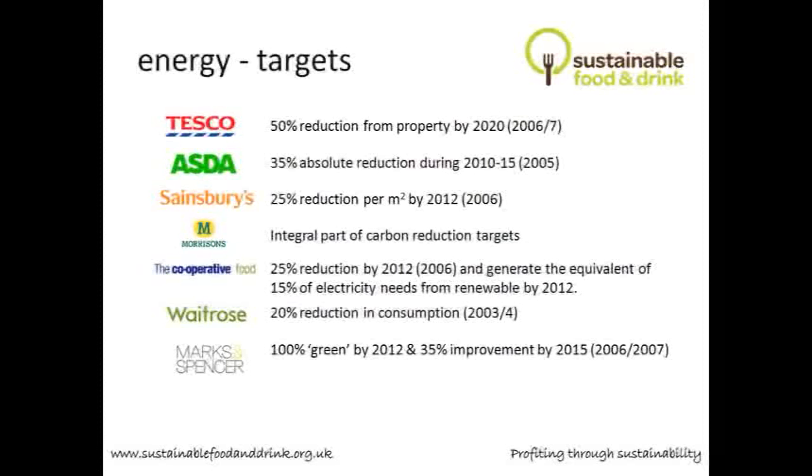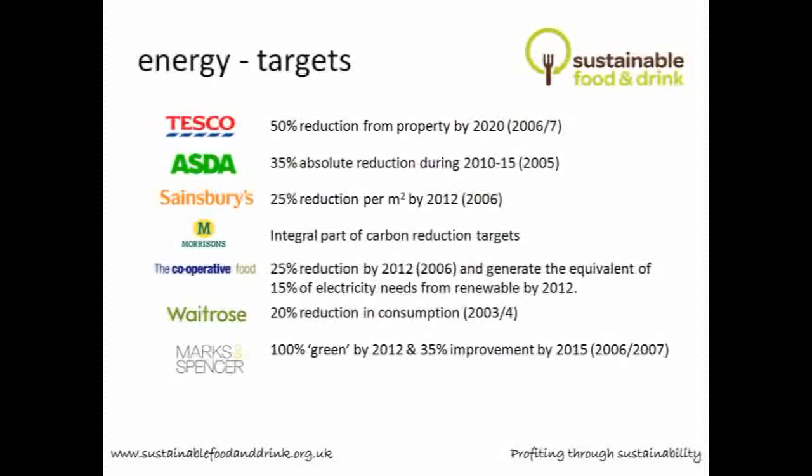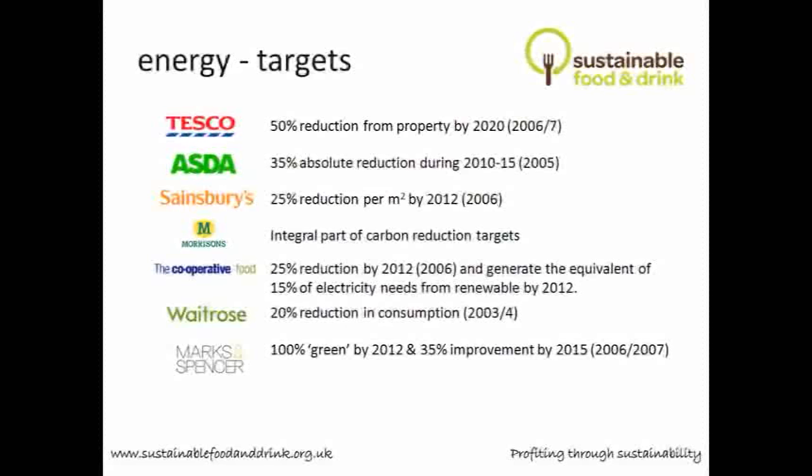The numbers in brackets are the baseline years, and they measure their performance slightly differently. For example, when we look at Sainsbury's 25% reduction per meter squared by 2012, they mean per meter squared of sales area, so it doesn't include the area beyond the checkouts. So they're all pursuing slightly different things, but some have already delivered actual reductions in electricity consumption. For example, the Co-op, with their 25% reduction by 2012, in 2010 actually achieved a 29% reduction.